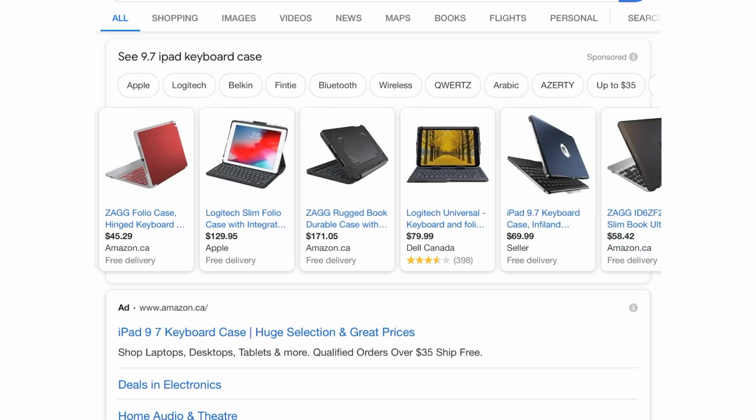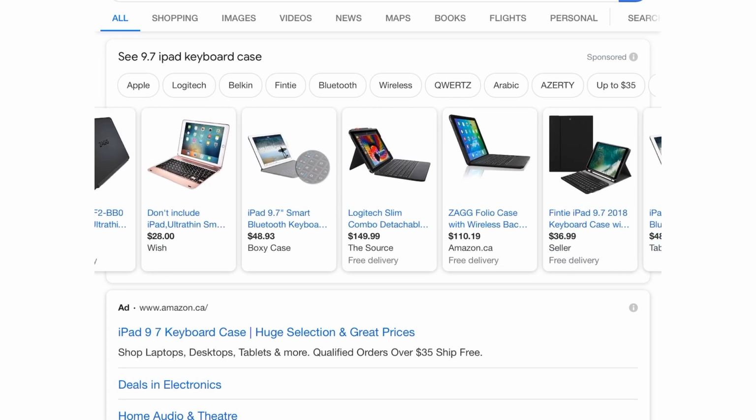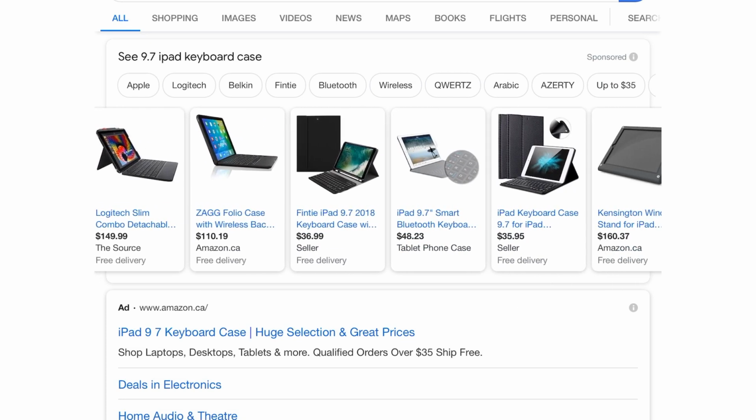And yes, there are many Bluetooth keyboards, so if you do not have a laptop and are going to rely on this device alone, then really consider getting a keyboard to go along with your iPad.